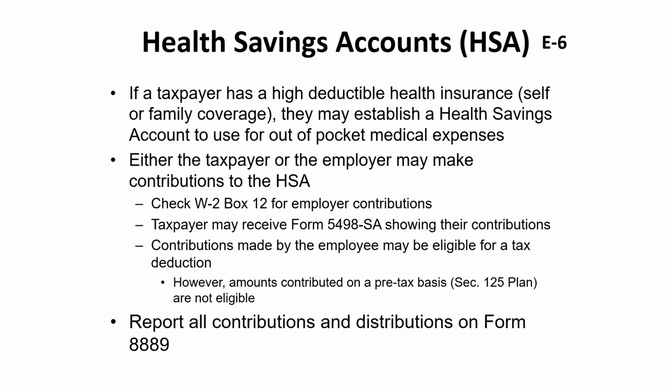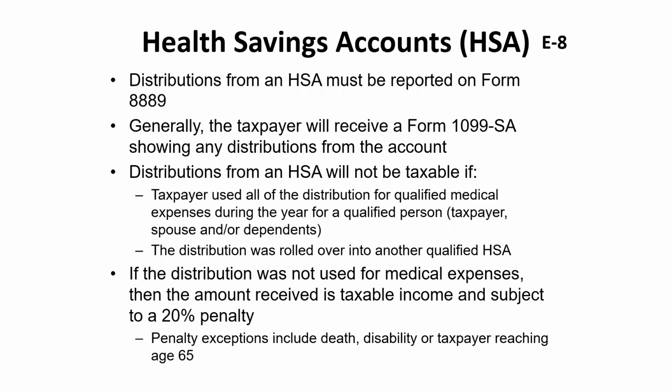We would just need to go ahead and enter any additional out-of-pocket, after-tax contributions that the employee may have made. Now, taking money out of the account. Any distributions from an HSA are going to be showing up on a Form 8889. That's where we're going to show that.